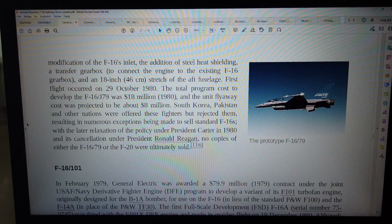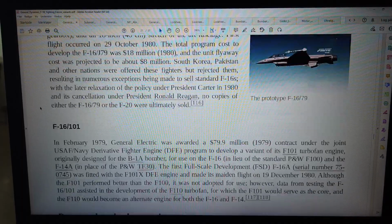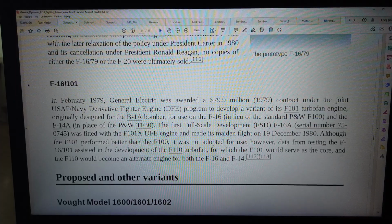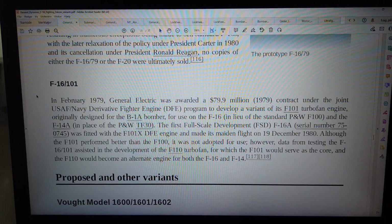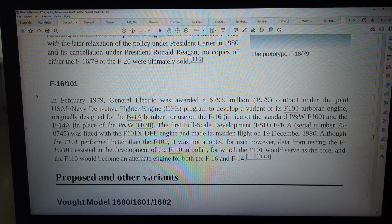South Korea, Pakistan and other nations were offered these fighters but rejected them, resulting in numerous exceptions being made to sell standard F-16s. With the later relaxation of the policy under President Carter in 1980 and its cancellation under President Ronald Reagan, no copies of either the F-16/79 or the F-20 were ultimately sold.